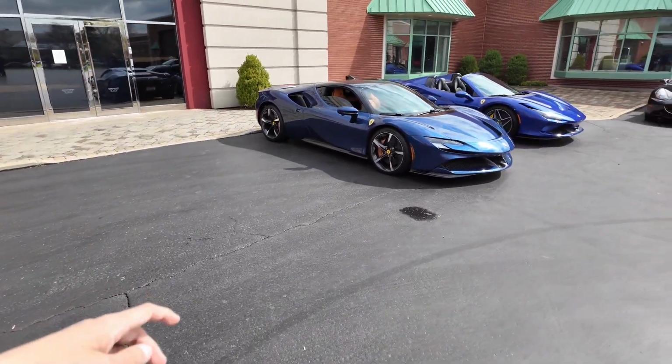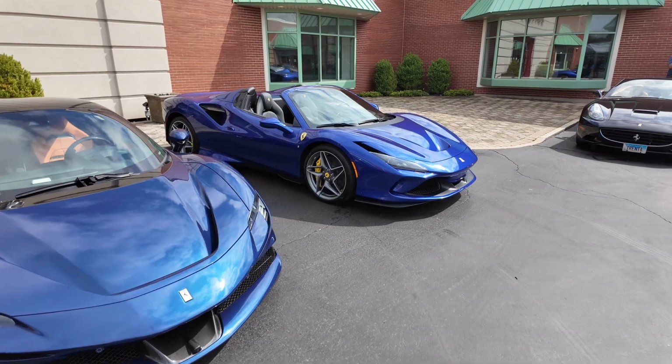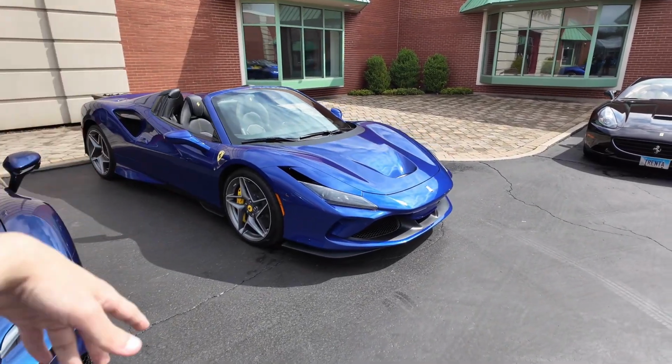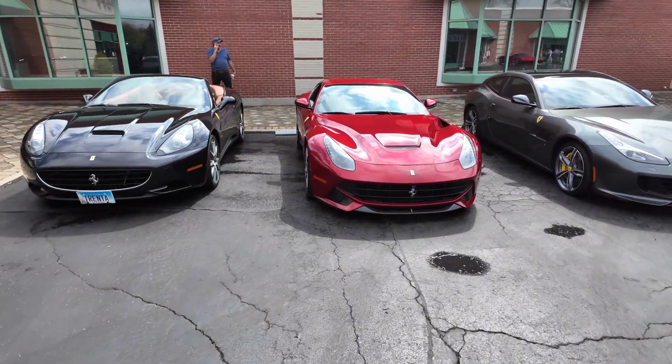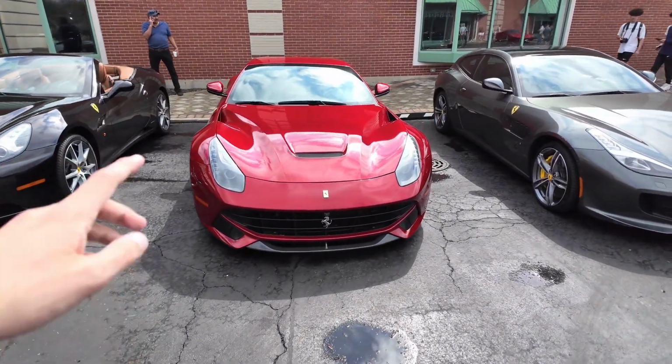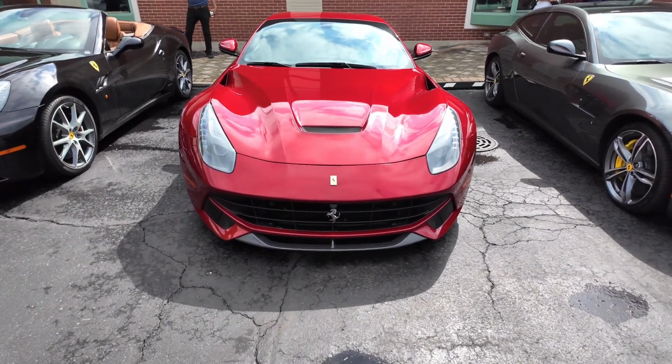Got a pair of blue Ferraris here, the blue TDF SF90 Stradale next to the blue Electrico F8 Spider. Electrico, one of my favorite colors, just super cool. And this F12, absolutely gorgeous as well. I mean, I think this is Rosso Berlinetta, I could be wrong, but regardless, still looks really cool.